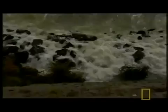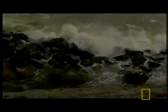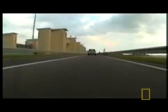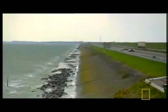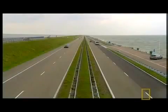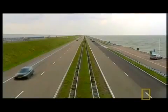But down south in the delta, things are not as they should be, and out in the North Sea, trouble is brewing. Early 1953, and in the depths of a stormy winter's night, the biggest catastrophe in living memory is about to unleash. With the coast of North Holland now protected by the giant new closure dam, the Dutch think they can take their eyes off the ocean. They're wrong.